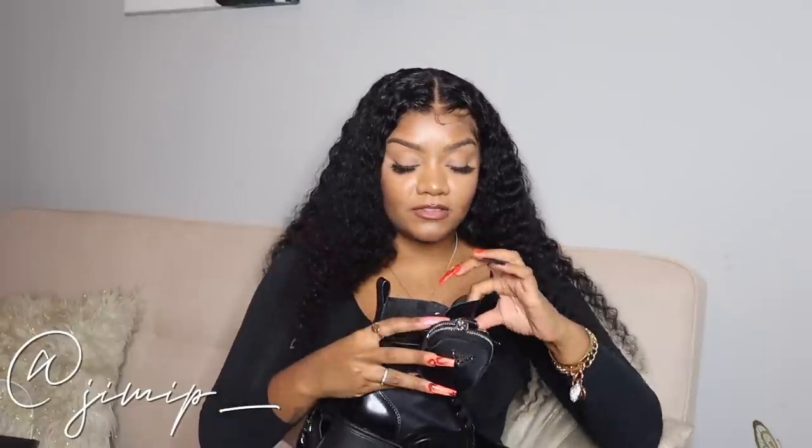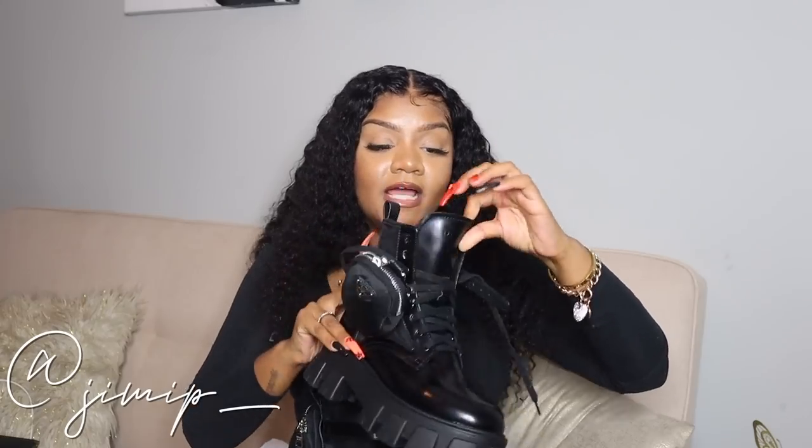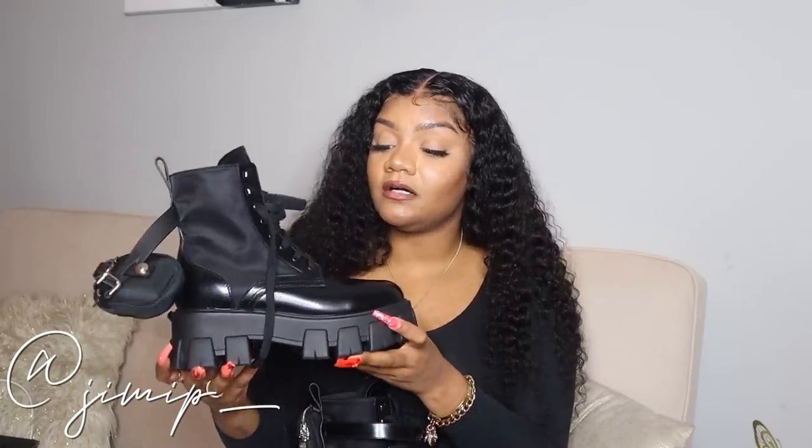So it says Prada on the bottom. It also says Prada on the inside of the boot as well. It says made in Italy. It says Prada on the back of the boot, and then it also says Prada right here on the front of the tongue. Basically literally just like the Prada boot.